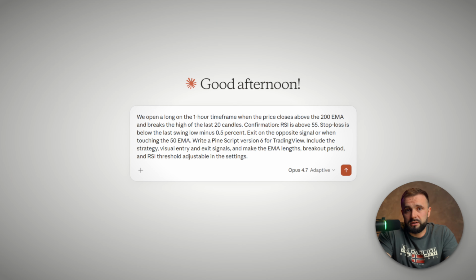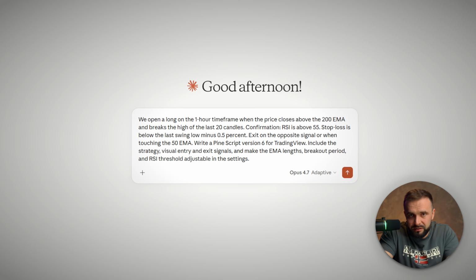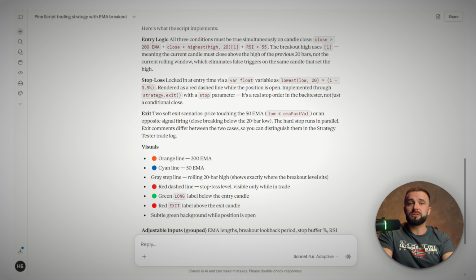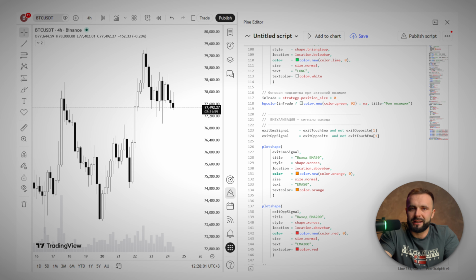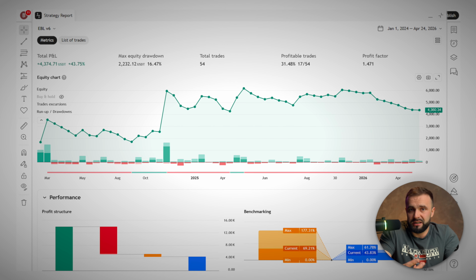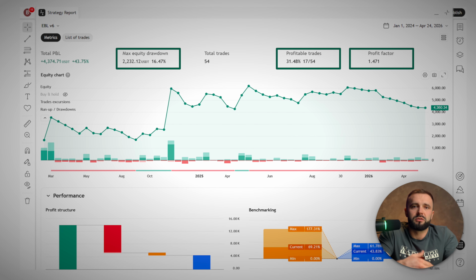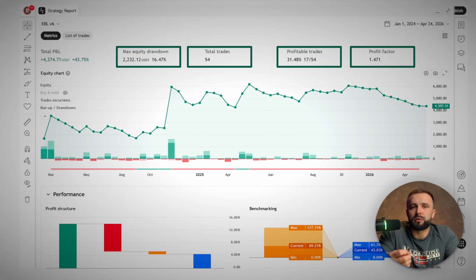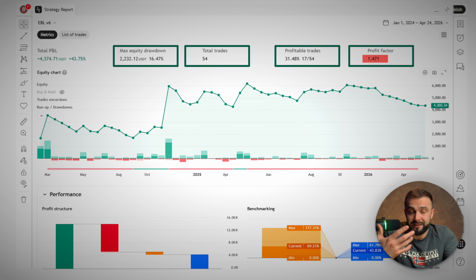Prompt number 2. This is my absolute favorite. You describe your trading idea to Claude in plain English, literally like this. Claude gives you working code on the very first try. Copy it to the Pine editor, add it to your chart, run a backtest, and 30 seconds later you see the real numbers. Win rate, profit factor, maximum drawdown, number of trades per year. If the profit factor is below 1.5, you throw the idea away and test the next one. You can test 10 ideas in a single evening.